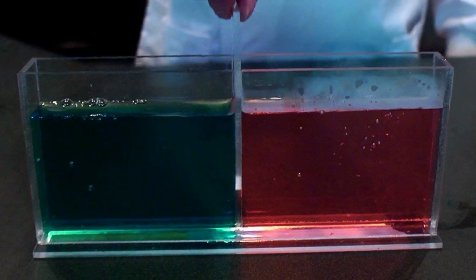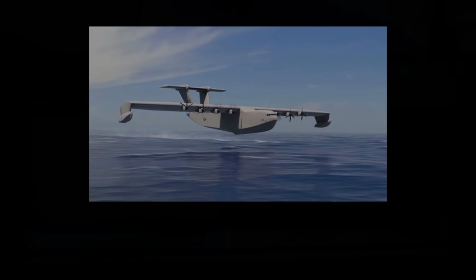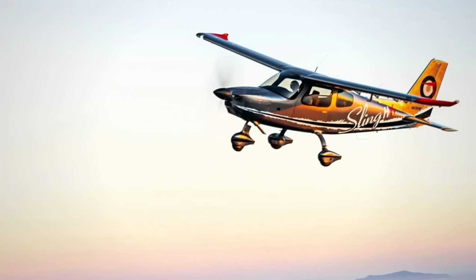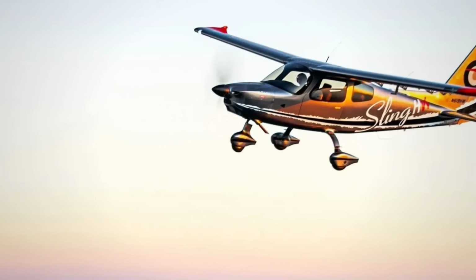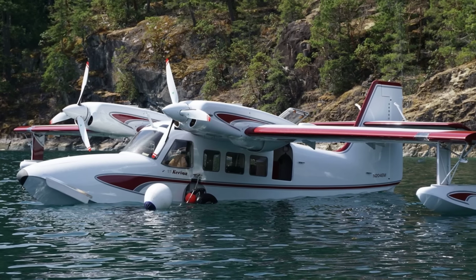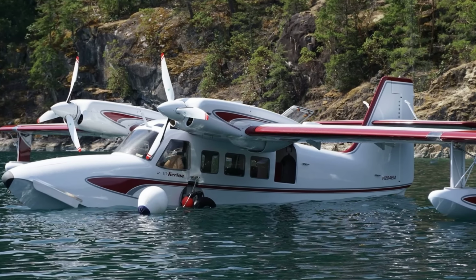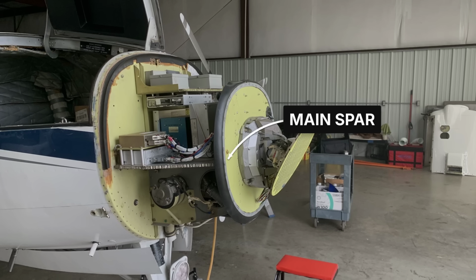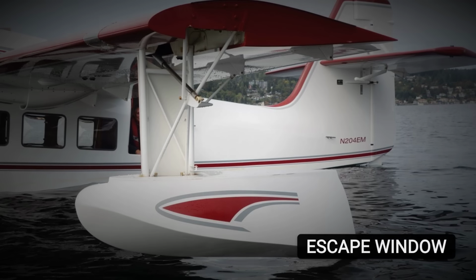It cares about displacement and density. Buoyancy governs what happens the instant an aircraft meets the surface. When a plane hits the water, the laws of buoyancy take over instantly. In a high-wing design, the wings act like pontoons, holding much of the structure above the waterline. The main spar, the fuel tanks, and much of the wing's mass sit high, which often leaves the cabin doors just inches above the rising water during the first critical seconds.